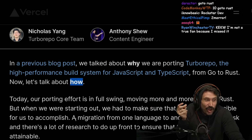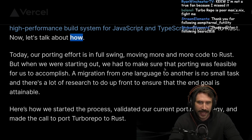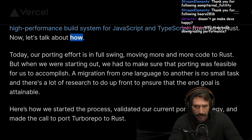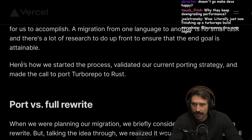Let's see the nitty-gritty. Today, our porting effort is in full swing, moving more and more code to Rust, but when we were starting out, we had to make sure that porting was feasible for us to accomplish. A migration from one language to another is no small task, and there's a lot of research to do upfront to ensure that the end goal is attainable. Here's how we started the process, validating our current porting strategy and making the call to port Turbo Repo to Rust.